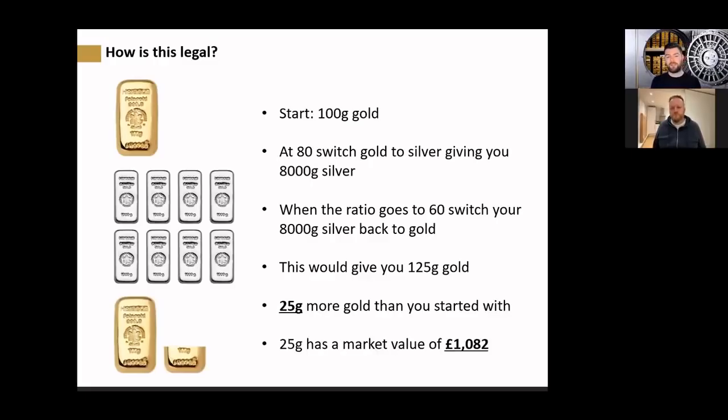And that has a rough market value of around £1,000 today, roughly, something like that. So simply switching metals, this is not putting your hand in your pocket. You've not had to buy any more metals. You've simply moved from one metal to the other and back again. And it's when you do that full cycle that you realize your profit, your gain.